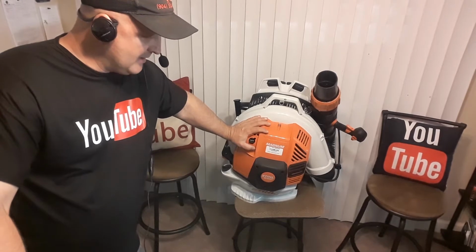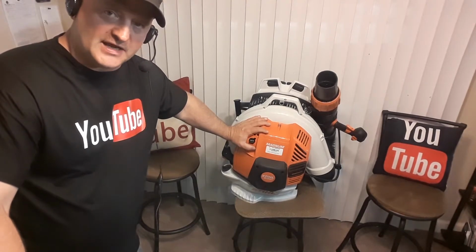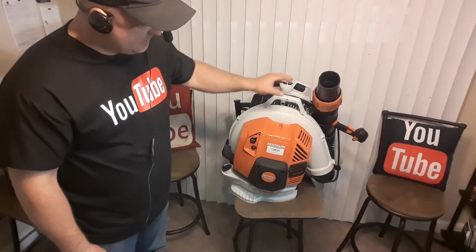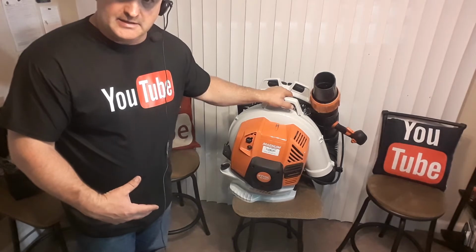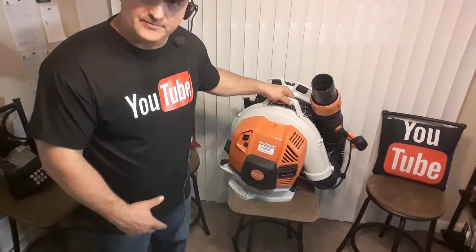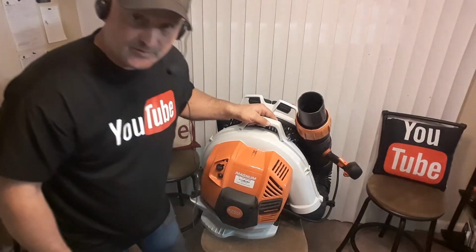Since it's been probably 2 years, maybe a little over 2 years since I bought my last blower, there's actually a lot of differences and a lot of changes they've made, which my other blower didn't have. I went over this blower before, but it was on job sites, and I didn't really have a chance to go over it in detail and with a close-up. So I figured I'd make another detailed video showing the differences close up, and maybe you'll be able to hear me better. So that's what we're going to do today.